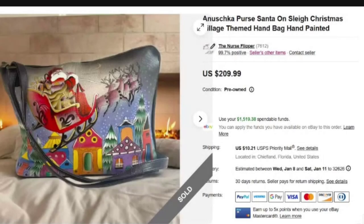Next up is another one, and I want to point out the majority of these higher dollar sales have been that mid-range. This one was listed in June, so 6 months to sell. Did sell for full price at $209.99. It's a Christmas Anushka. Watch for Anushka. They do sell very, very well. This one has Santa on sleigh. They are all hand painted, so they're really, really neat purses.